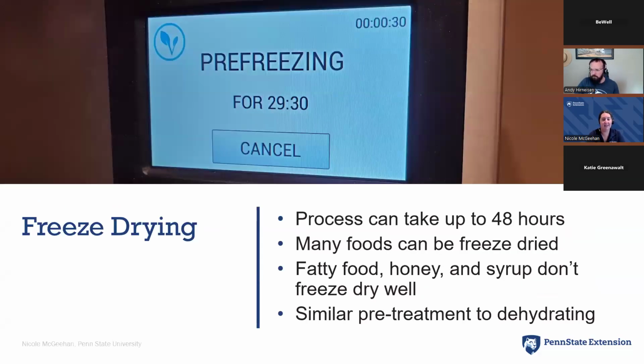This process could take a long time. It could take up to 2 days or 48 hours. But the good news is many foods can be freeze dried. Really, the only foods that don't freeze dry well are fatty foods, honey, and syrups. When you're pre-treating foods for freeze drying, it is similar to pre-treating for dehydrating.